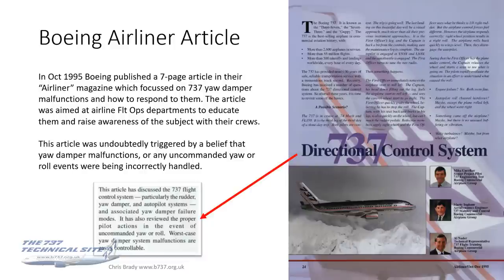It was a very detailed article. I mean, it's probably still available on the internet. The reference is down there at the bottom. I'm sure it's available if you want to read it. And it says there that the article has discussed the 737 flight control system, particularly the rudder, yaw damper and autopilot systems and associated yaw damper failure modes. It's also reviewed the proper pilot actions in the event of an uncommanded yaw or roll. Worst case, yaw damper system malfunctions are easily controllable.